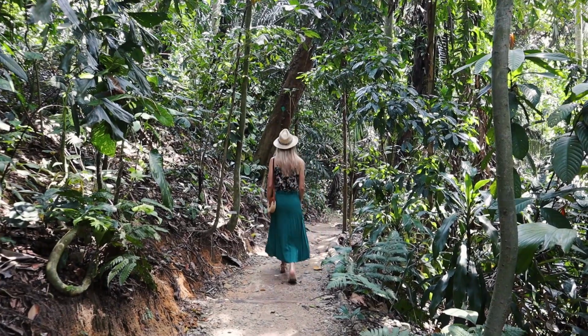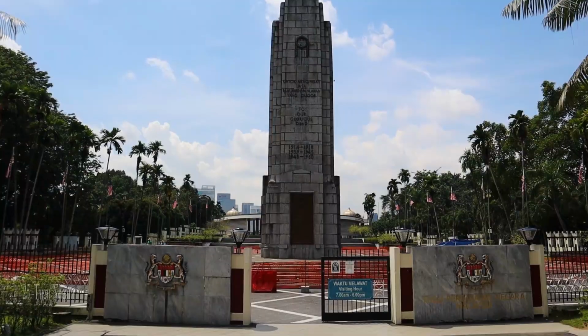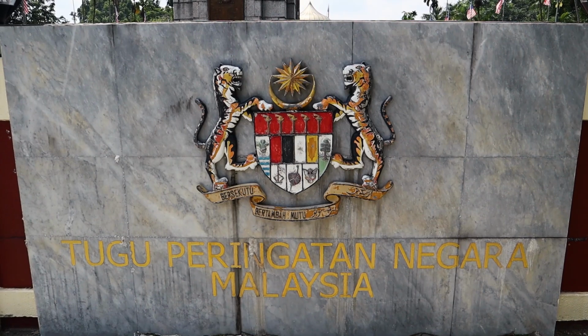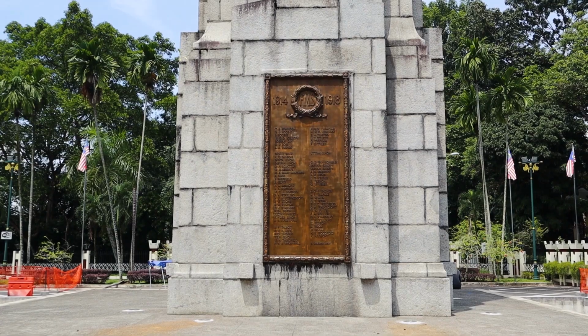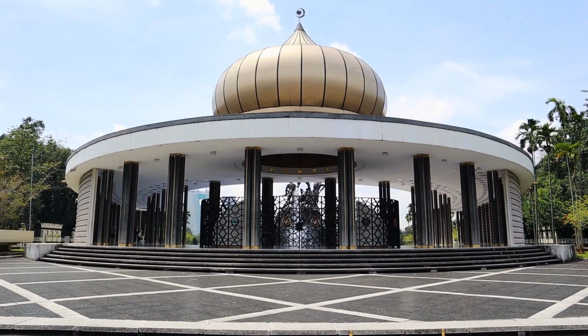It's incredible how this forest is in the middle of the town. This forest is too wild for us. Let's go to Padang Botanical Garden. On our way to the gardens, our attention was taken by Tugu Negara, and we said it's mandatory to stop for a couple of minutes.